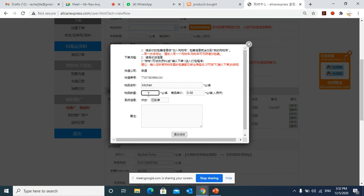And how many did I buy? I bought 2. Then here I put $1.00. And then what do I want them to do? So I will put there count, and then wrap properly. Why wrap properly? Because it's glass. So I want them to ensure that it's securely packed, so that when the warehouse sends it from China to Malaysia it is safe.